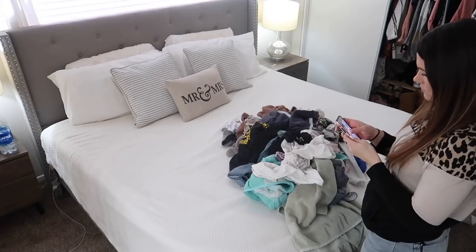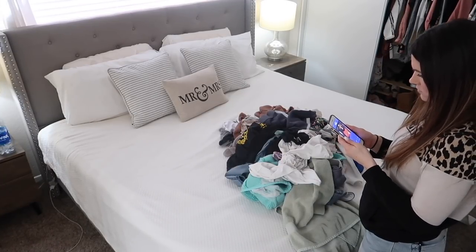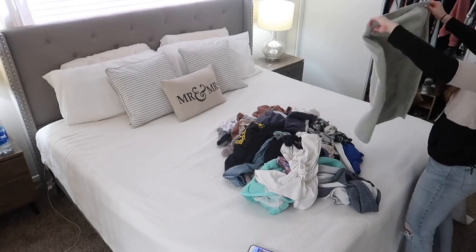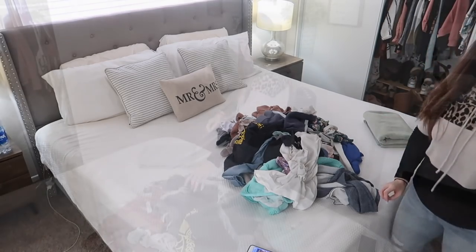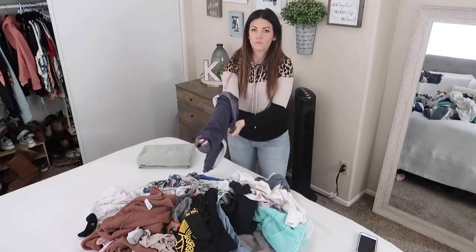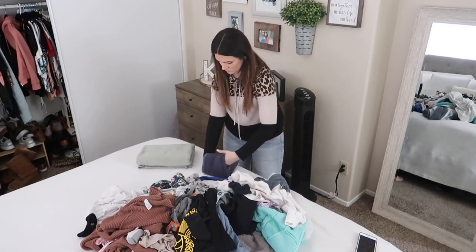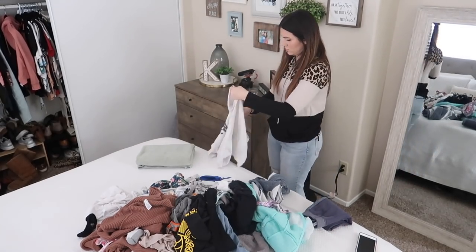And my poor husband does his entire day's work from this bed right here. So he sits on this bed and does all of his work from his laptop. He does Zoom calls, he does all kinds of stuff. But it's so crazy because him and Fiona are both in this room doing their work while me and the boys are downstairs wreaking havoc on the house.